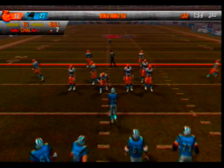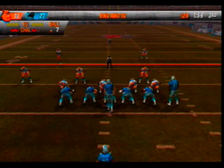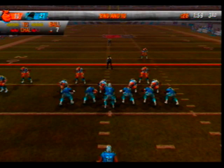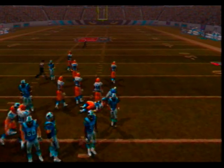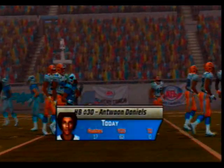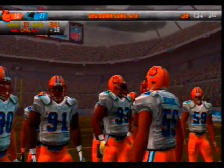Second and 10. Ball on the 7-yard line. Hand it off to the back. Bennett is there for the tackle at the 15. He's very consistent running the ball. He's given them a solid rushing attack today.